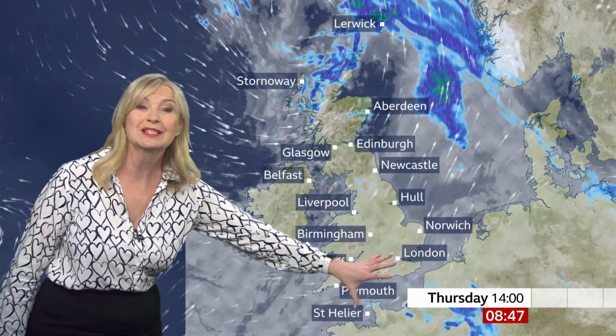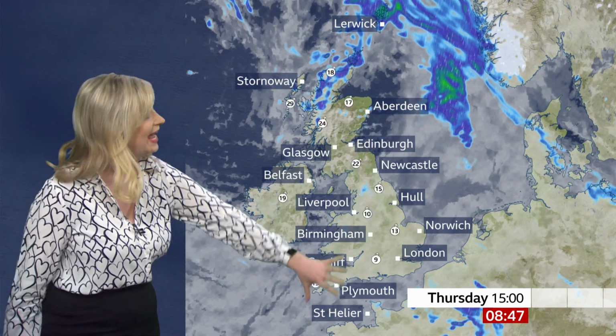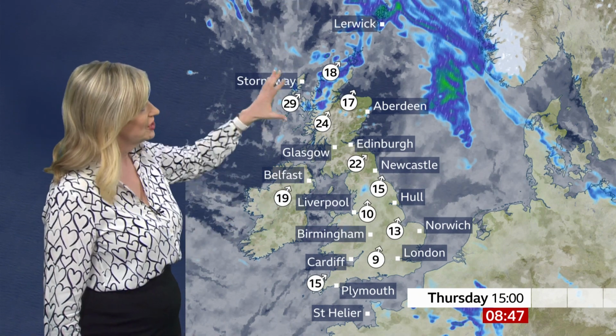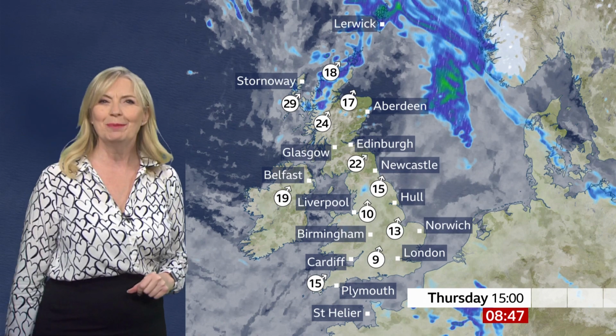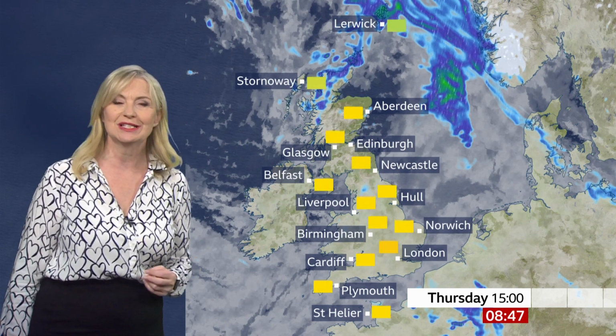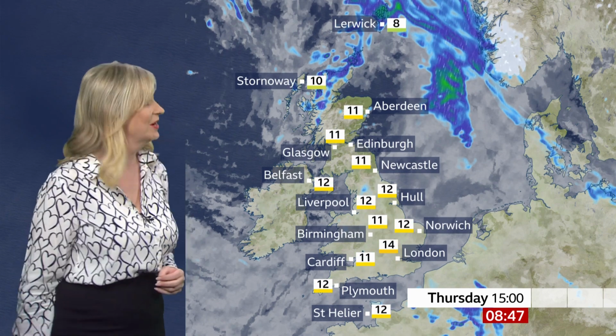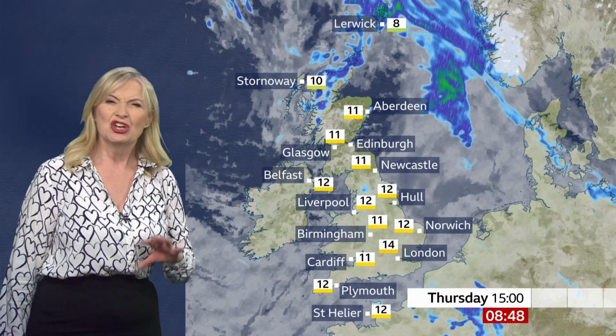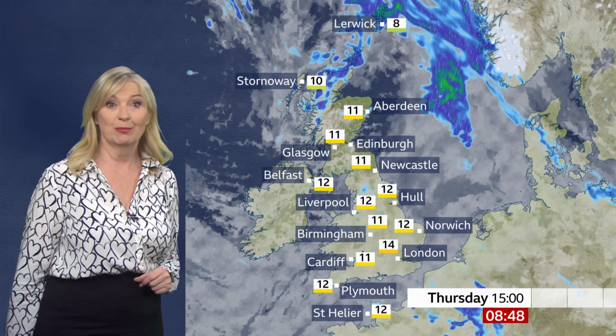Visibility poor in some parts of the south, courtesy of that weather front, and a cloudy day generally, with the rain moving away up towards the Northern Isles, showers following on behind, and quite blustery wherever you are. But the strongest winds will be in the north and west with exposure. These are our temperatures: 8 in Lerwick to about 14 in London. Generally speaking, the average at this time of the year is 7 to 9 north to south.